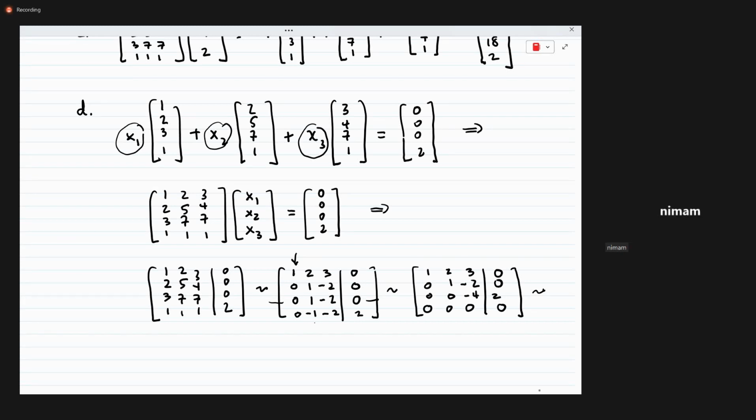The question just asks us if they exist, right? So we don't have to solve for them. If we know that it's solvable, we just say yes. But it does say justify your answer. Oh, so you want to find them. What I'm saying is you can justify it without finding the actual linear combination, without finishing the solution. Just explaining it? Yeah, just explaining it.